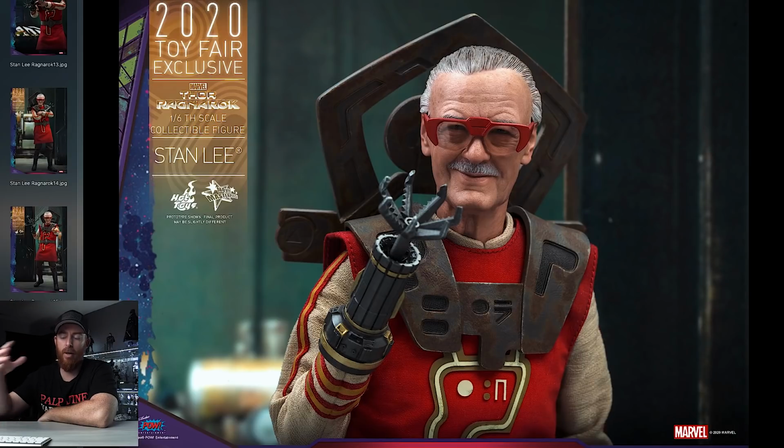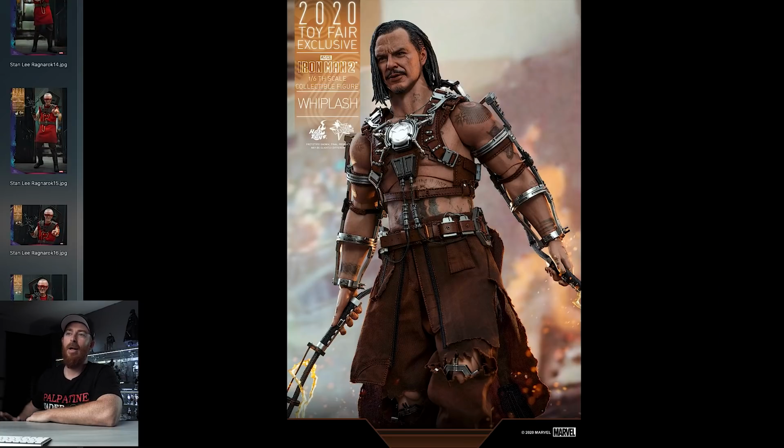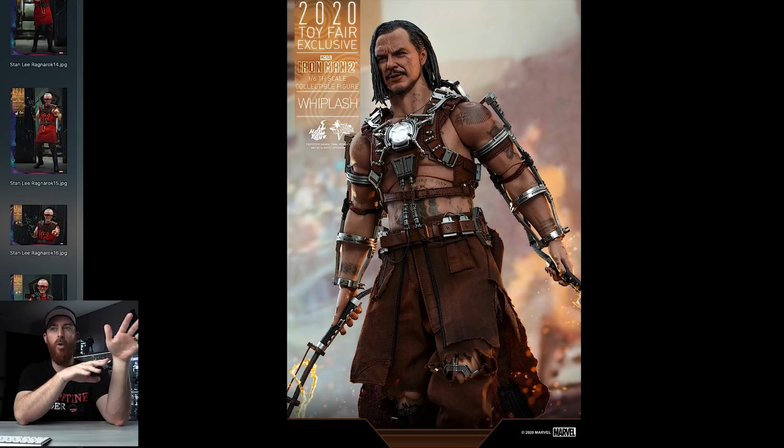If you look at these astronaut Stan Lee figures, you will notice that one has not really done anything in value. You can pretty much buy it for retail anywhere. Woo! We're getting some heat right now, guys. Look at this. All right, we talked about Toy Fair, SDCC, 2020 releases, Whiplash making a comeback, version 2.0.